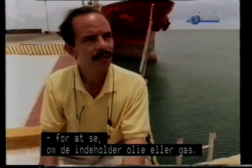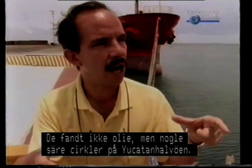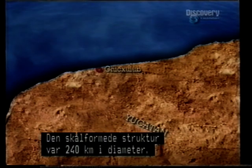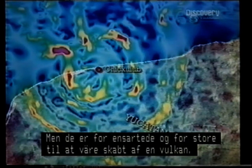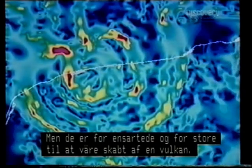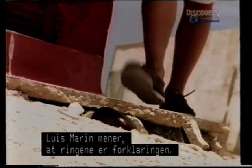They didn't find any oil. However, what they did find was this very strange-looking circular anomaly in Yucatan. This strange bowl-shaped structure was 240 kilometers across. When mapped, it revealed disturbances in the Earth's magnetic field, usually associated with ancient volcanic activity. But these rings are too uniform and too large to have been caused by a volcano. Luis Marin believes the rings are the smoking gun.